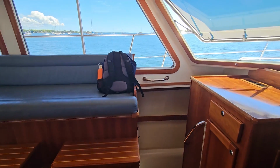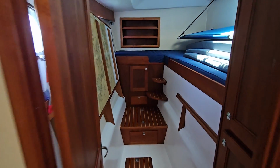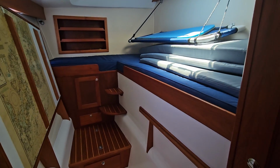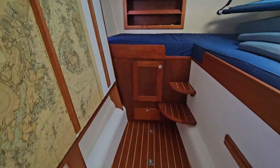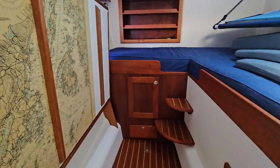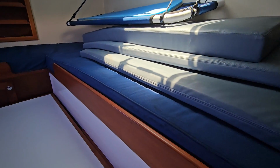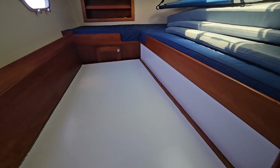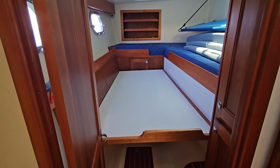And now let's go into the port side hull. And now let's go forward into the guest stateroom. This guest stateroom is very unique. Once again, lots of storage, but it has a fold down berth here. So there are cushions that can go on this berth, and now you have another single berth basically.